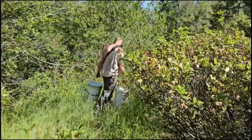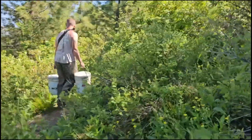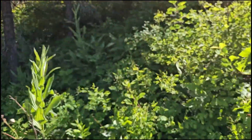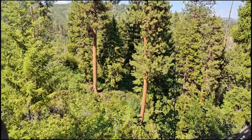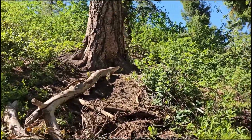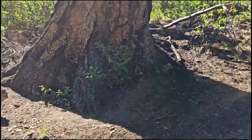Heading in to the bait site. Make him do all the hard work. No, I'm just playing. About 100 yards. Should be a nice evening set. The size of that tree. It looks so small from up there. Oh, don't fall, don't fall.